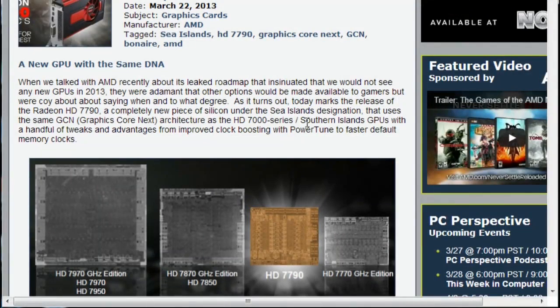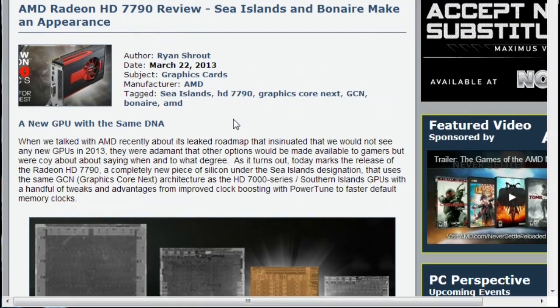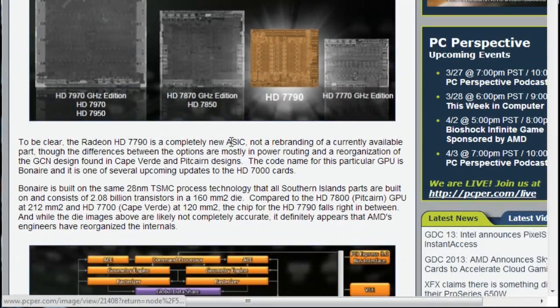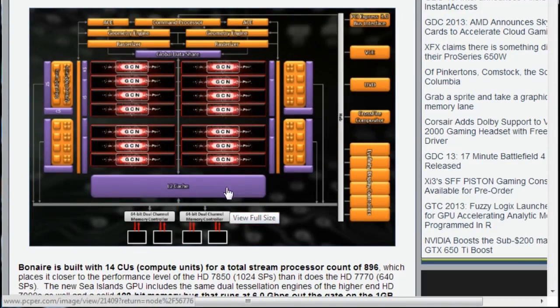First up was the release of the AMD 7790, and I said all those numbers correctly this time, 7790. So this is a card that's between the 7770 and the 7850, but what's interesting about it is that it is a completely new ASIC. This is not built off of any previous Pitcairn or Cape Verde GPU. This is actually Bonaire, part of the Sea Islands family of GPUs.